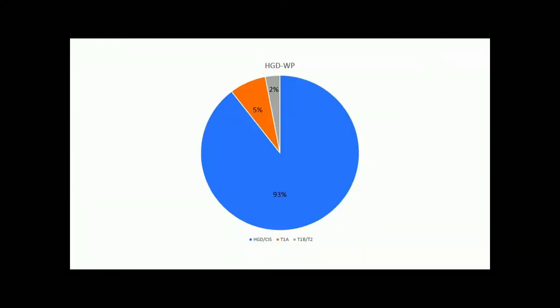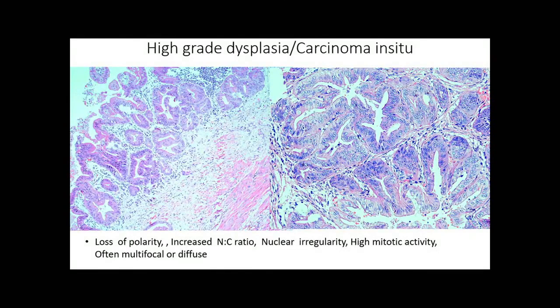So in our study, we were whole processing all the gallbladders with high-grade dysplasia, and 7% of them showed further lesions beyond high-grade dysplasia, with 5% having T1A and 2% having T1B or T2 lesions. So therefore, I've clubbed that, meaning that maybe in those cases further surgical management would be advised. This is an example of a high-grade dysplasia, where you see a lot of nuclear crowding, overlapping, increased NC ratio, mitotic activity, etc., and it's often diffuse.